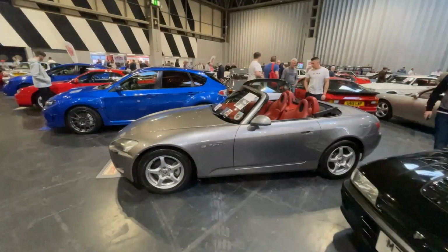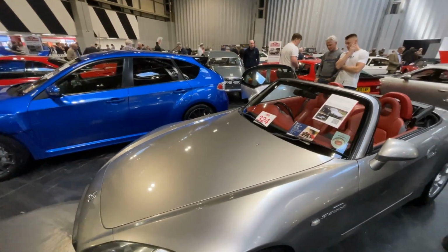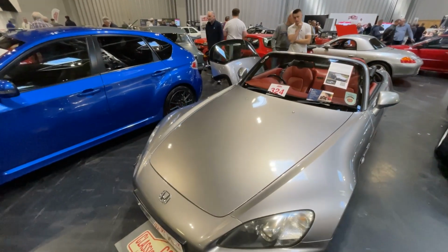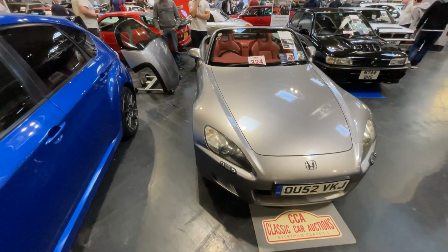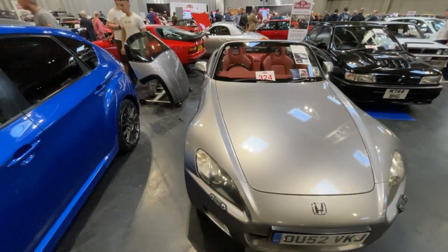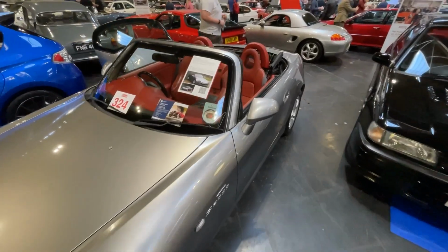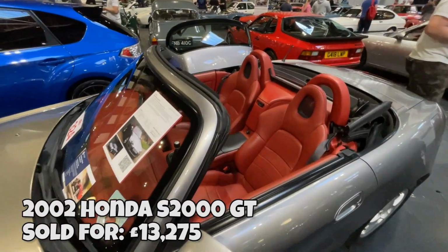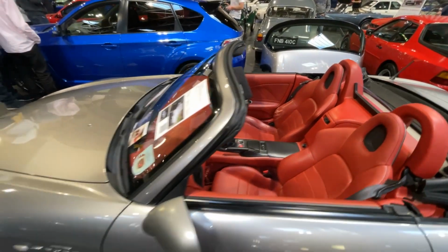This S2000 is up for an estimated 18 grand as well. So 18 grand for this, or 18 grand for the Pulsar GTI-R? That's a good question. But the high revving craziness of this thing would suggest that this is the one to go for. It comes with a hardtop as well. Silver, nicely presented, with a stunning red interior, full leather interior. A little bit of scuffing on the driver's side bolster there, but otherwise nicely presented.